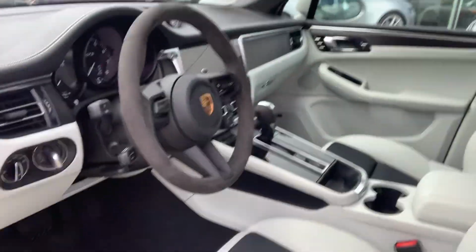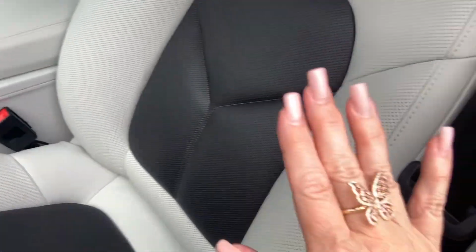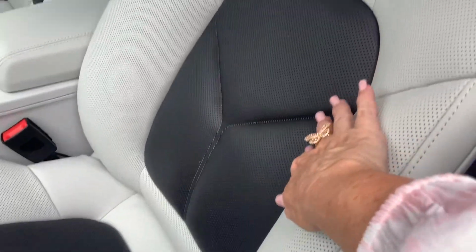Let's get to the best part, okay? Look at that interior. Oh my God, stop it. I love it so much. Okay, so chalk interior, deviated seat centers in black. Love it, love it, love it. I haven't even seen it ever before like this, so it's really different.